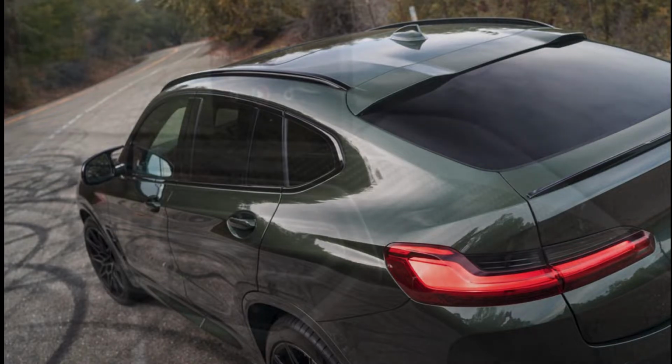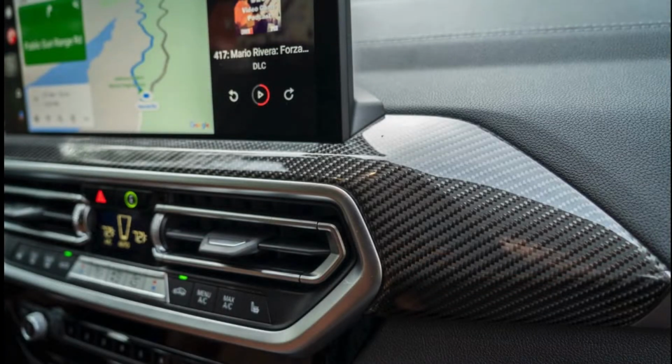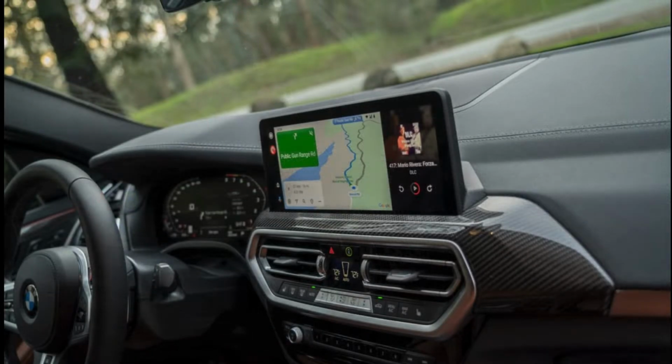The X4M stops as good as it goes thanks to BMW M brakes, which can be had with black, red or blue calipers. The 4-piston front units and single-piston rears grab their respective rotors with grippy M compound pads, shaving off speed quickly and consistently while also being easy to modulate.